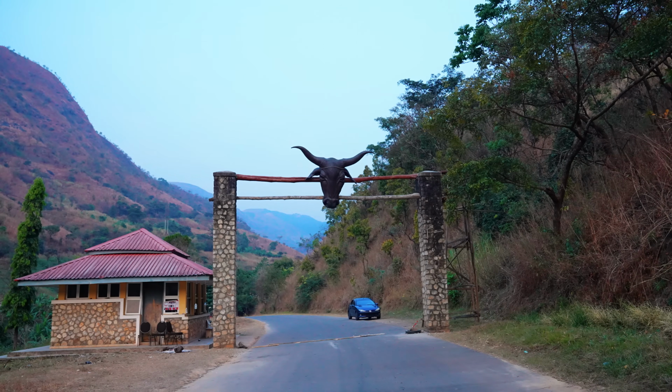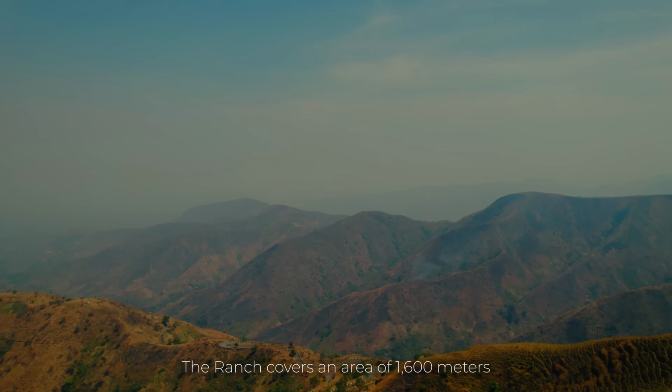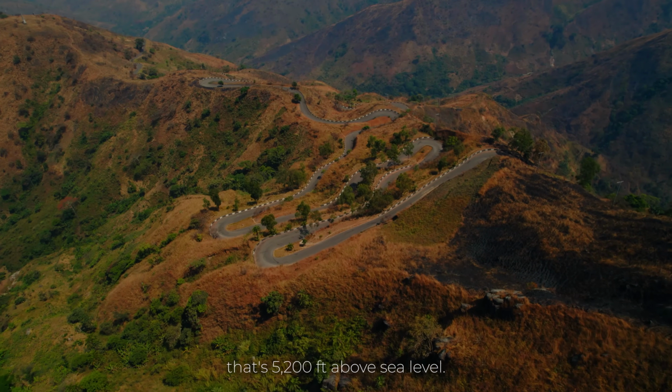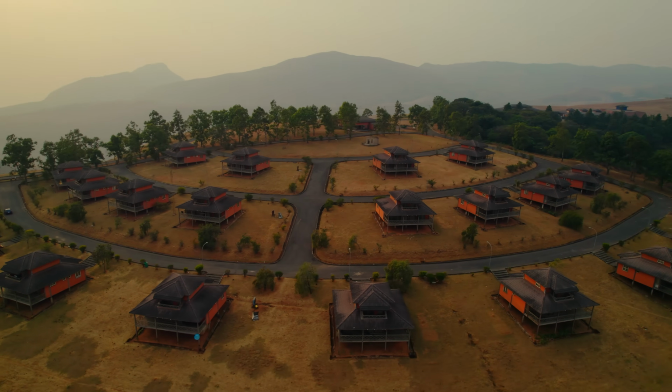Obudu Cattle Ranch presents a perfect opportunity for tourism within the country. The ranch covers an area of 1,600 meters and is located at the top of a plateau that's 5,200 feet above sea level.